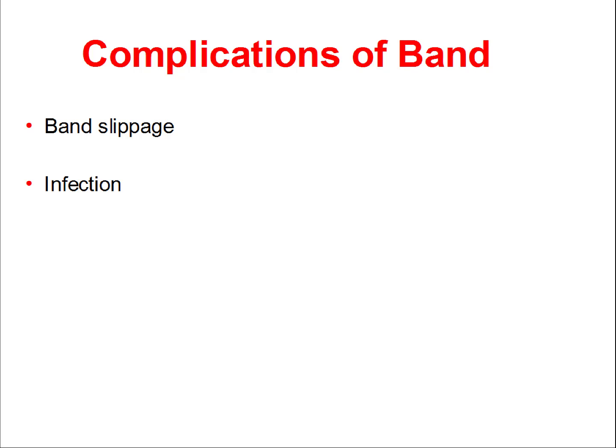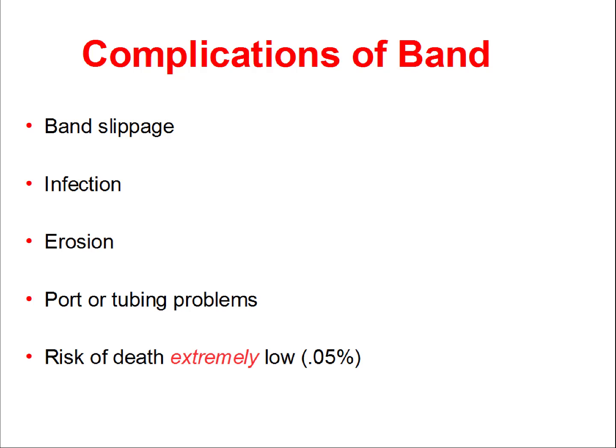Infection is rare, but it's a risk anytime we are putting in an implantable device. Erosion of the band is probably the most serious complication, but it's also one of the least common complications. This means that the band wears a hole through the side wall of the stomach, so that part of the band is actually on the inside of the stomach. Whenever this happens, the only way we can get an erosion to heal is to remove the band.